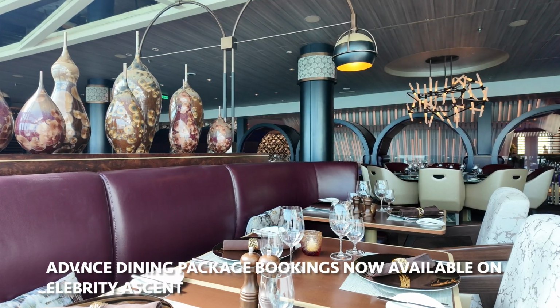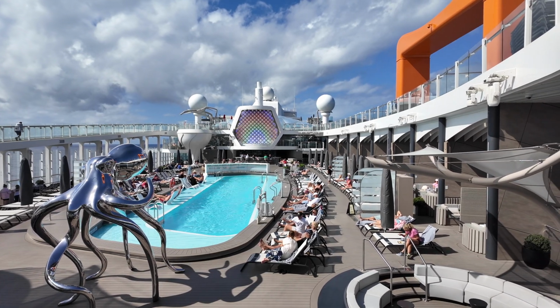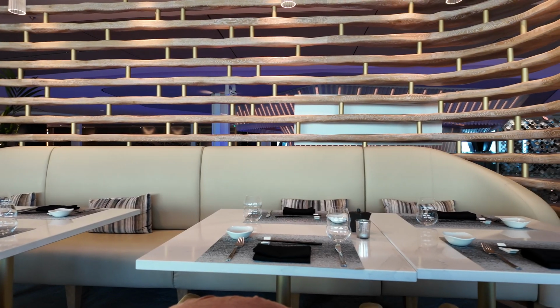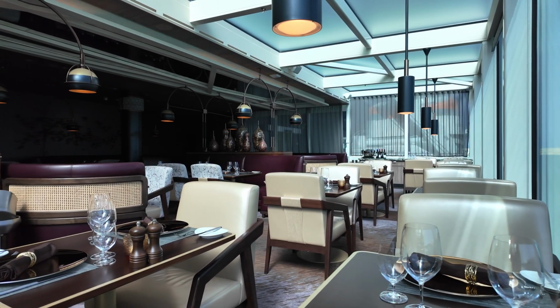You can now make reservations with your dining package in advance, whereas on some Celebrity ships, you have to wait until you get on board to make the reservations with the package. If you purchase this far in advance for your cruise, it should be fine, but if you add this closer to the sailing, it's unlikely that there's going to be much left.